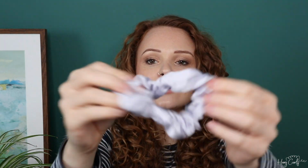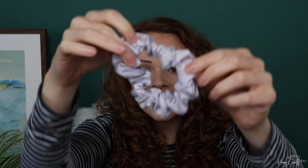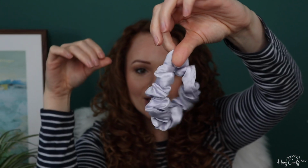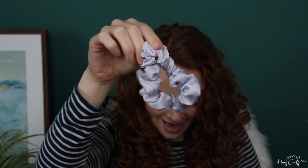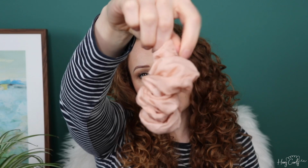And this is a silk scrunchie from My Case Silk. Again, a cute colour. This one I actually featured in my curly hair hairstyles video. And this one was gifted to me by a small Etsy shop called Little Fancies UK. I will put a link to all of them below.